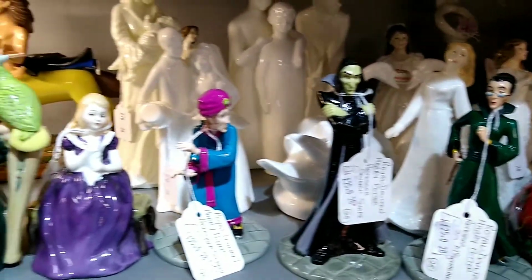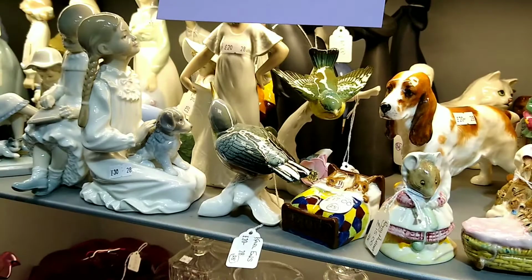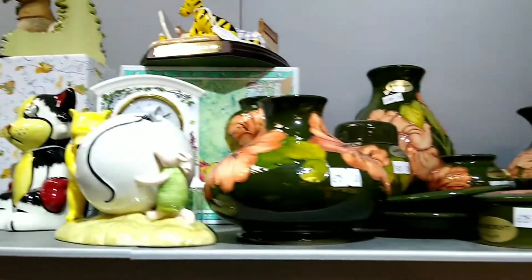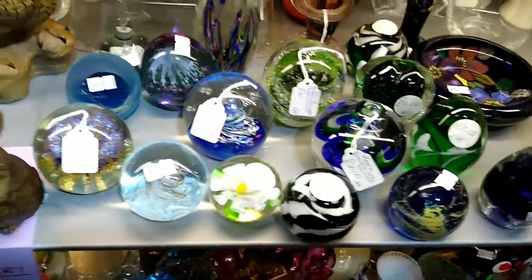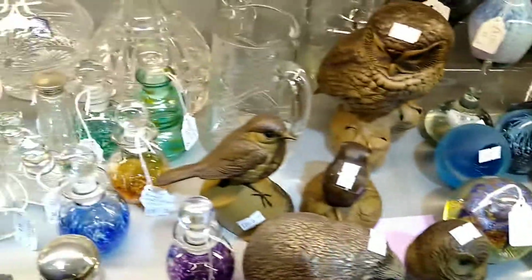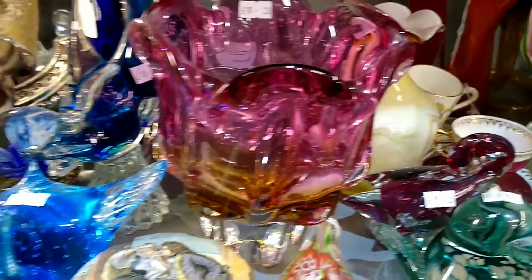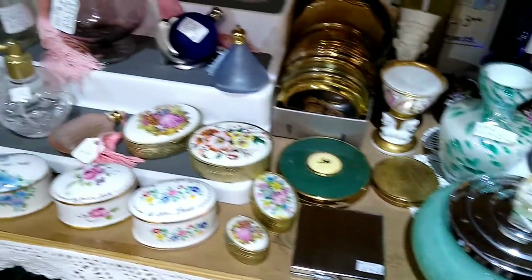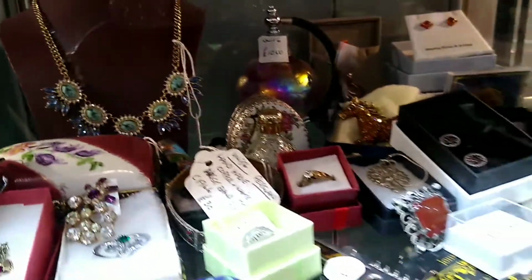And they've got 24 collectible dealers. Some lovely porcelain items, ornaments, pots, plant pots. Even Princess Disney's. Some glazed glass, cut glass. Lots of elegant pieces. Little trinkets and perfume bottles. Jewelry.